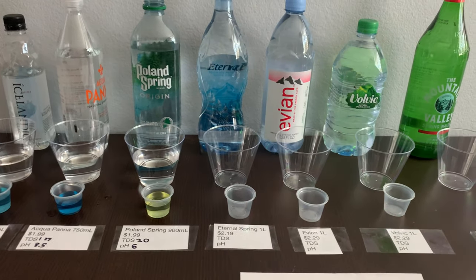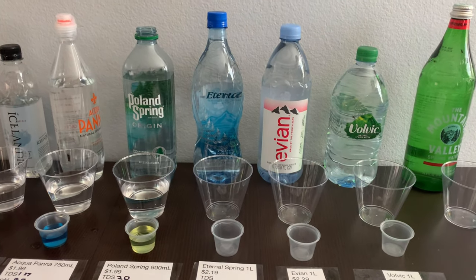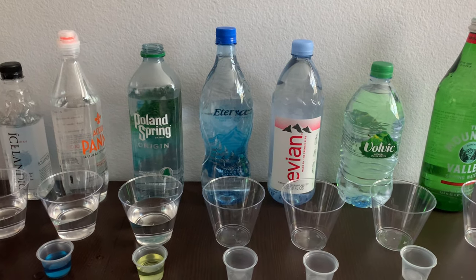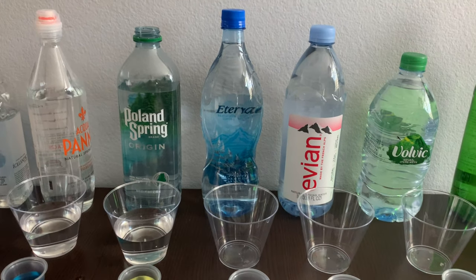Now we're going to test Eternal Spring. Eternal spring water is sourced from naturally alkaline springs, Shasta Trinity Alps, California. Eternal spring water's pH level is supposed to be 8.